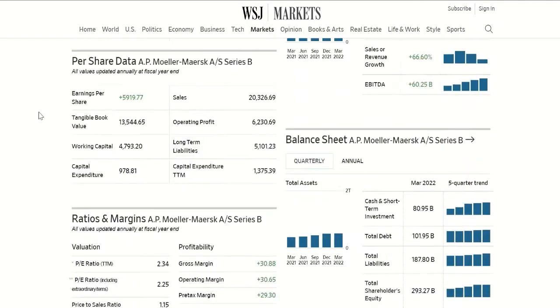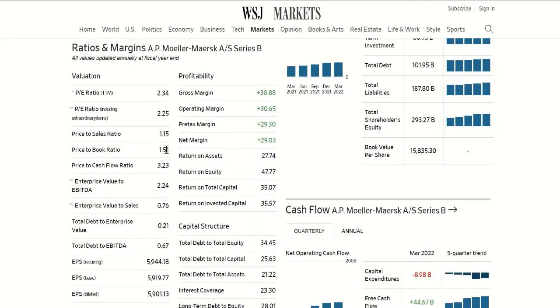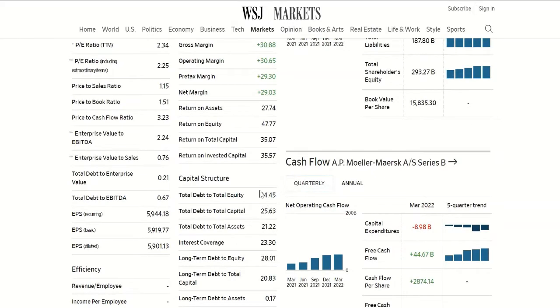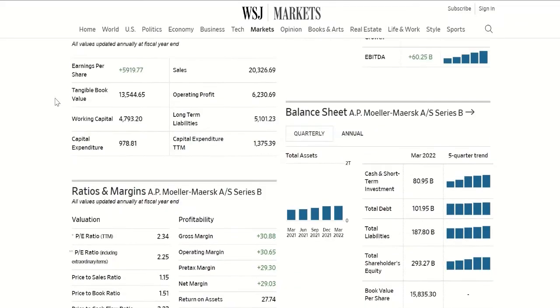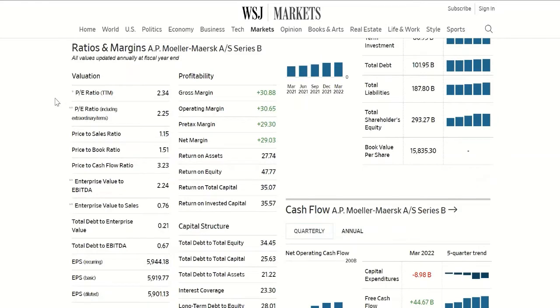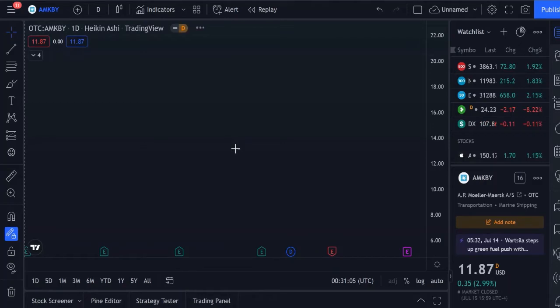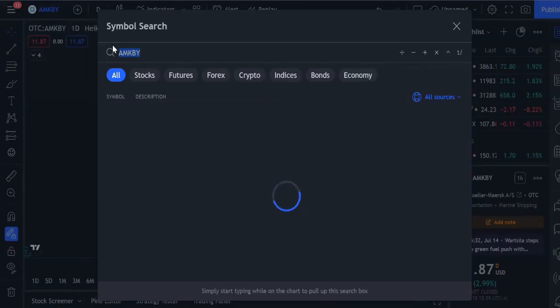Looking at the fundamentals here, a price to book of 1.5, not too bad. Very low PE ratios here in the 2s. Good current ratio for such a capital intensive industry. This is quite a good debt level, and return on equity almost 50%. So again, very good. These companies are investing in also more sustainable shipping methods, different types of fuels, and basically it's very difficult to compete in such a capital intensive industry, so these companies are likely to maintain their advantage over quite a long period of time.